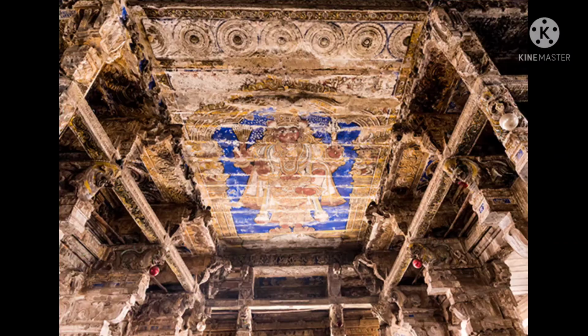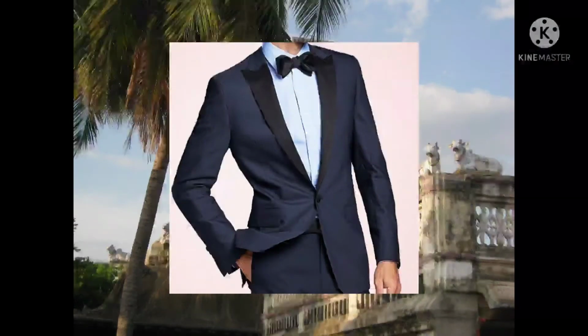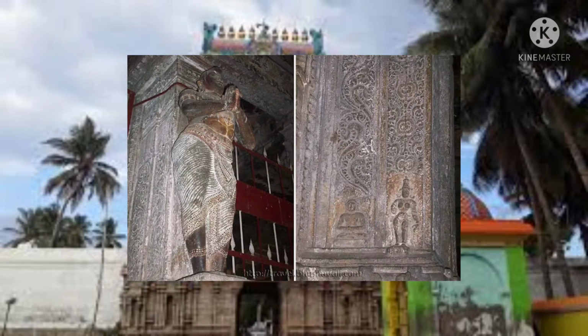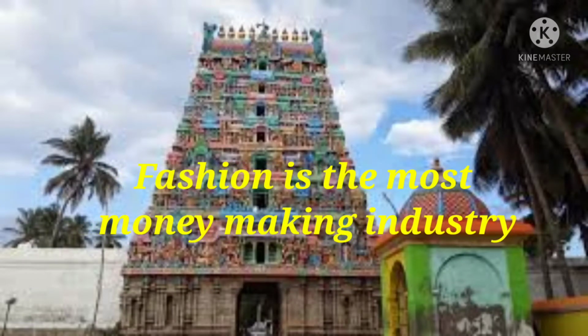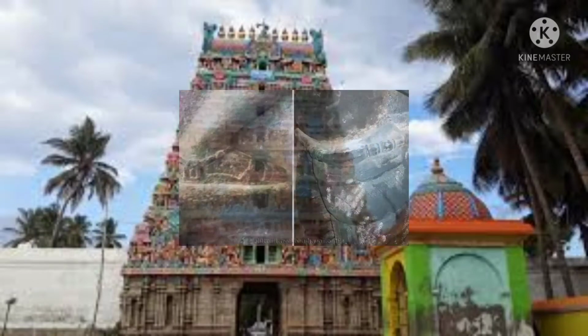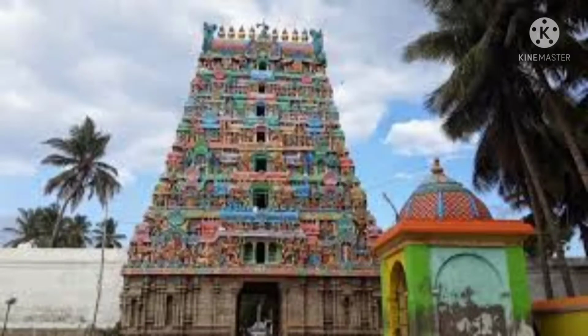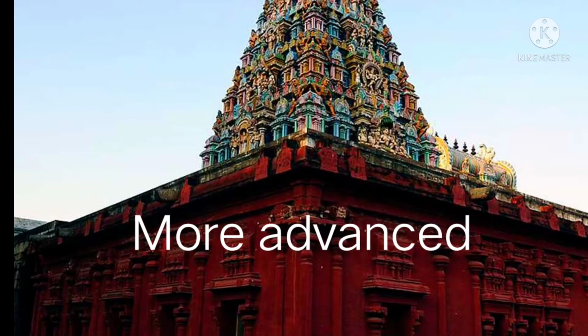Next one. The most common dresses worn by people today are suits kind of stuff, right? But do you know that the lady sculptures in this temple wore different kinds of dresses and slippers? Fashion is the most money making industry in recent times, but you can see many female statues having different types of hairstyles and also different types of footwear. This shows even in our ancient times we were more advanced in terms of lifestyles, culture, and way of living.